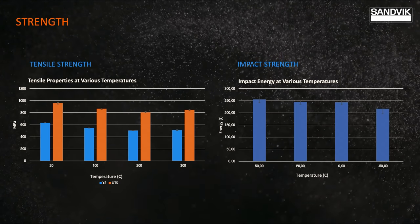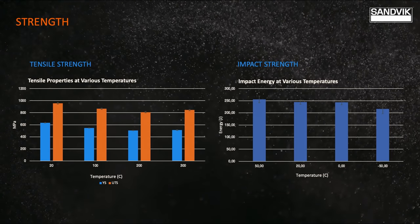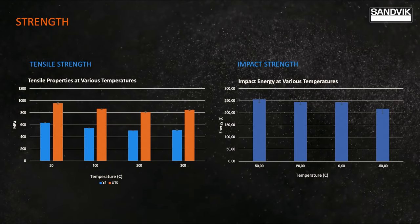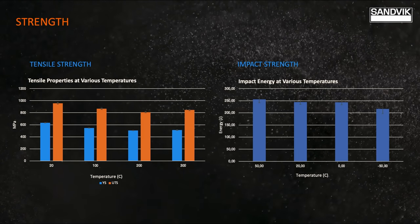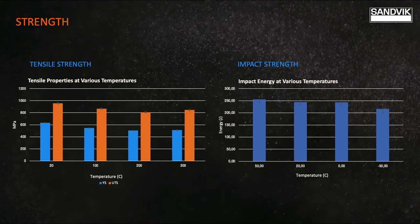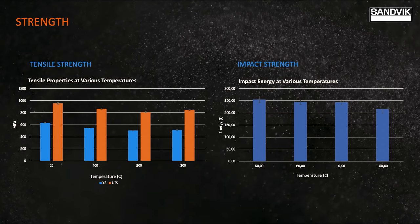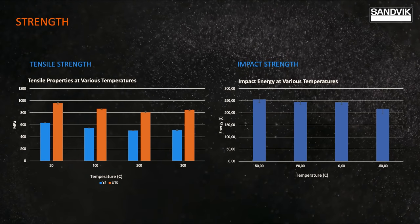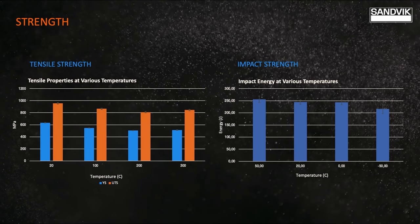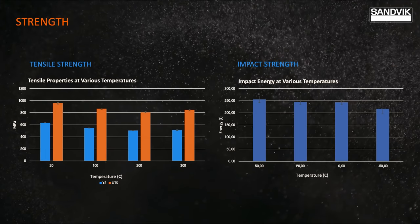additive manufacturing process. As we can see in the graph, the material shows superior mechanical performance with tensile and impact properties. If you consider the left side of the graph, the tensile properties of the material, indicated by ultimate tensile strength and, importantly, the yield strength, are presented at various temperatures ranging from 20 degrees to 300 degrees Celsius. Typically, with a conservative approach, the service temperature of this material can be up to 300 degrees Celsius.